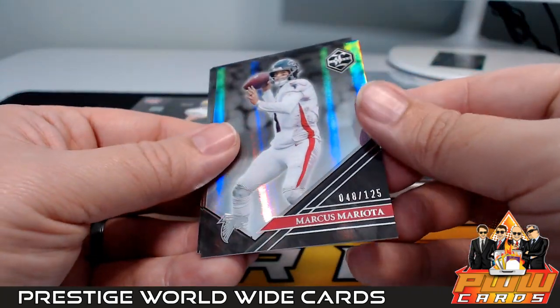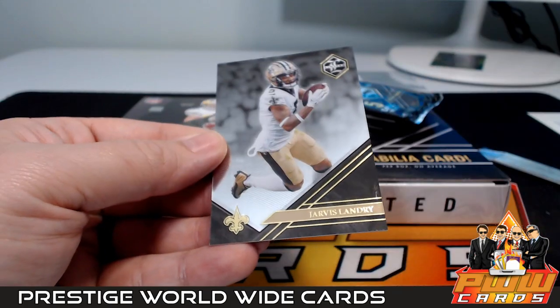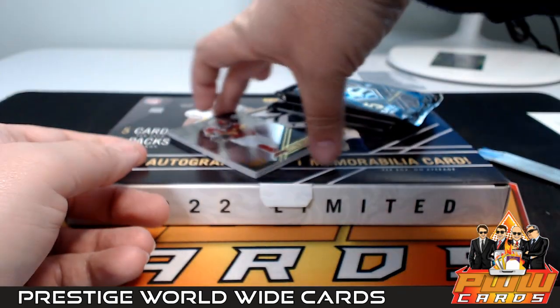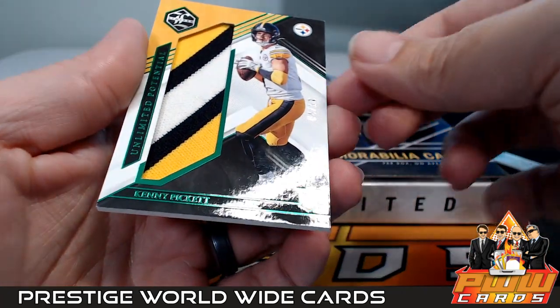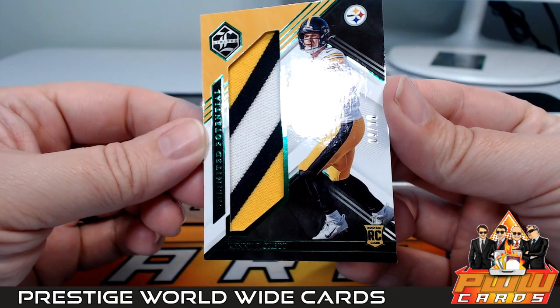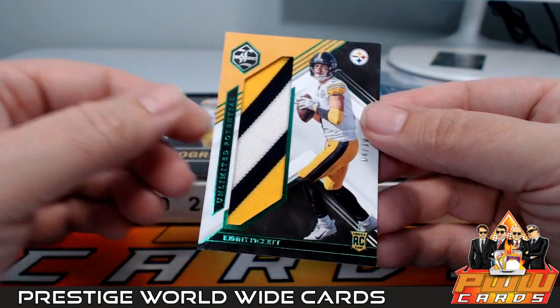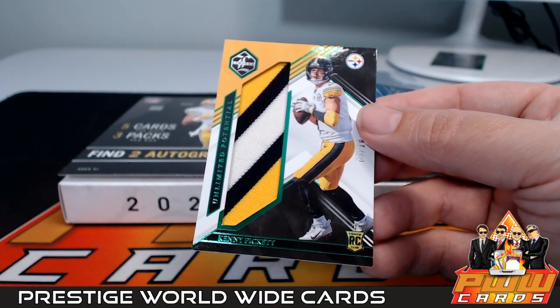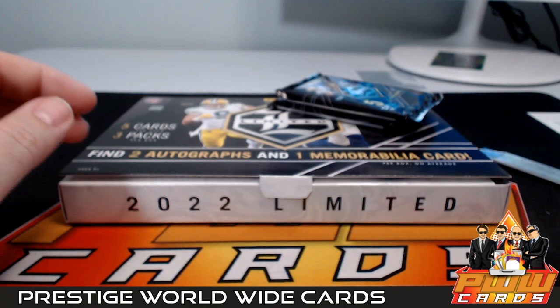There's a Marcus Mariota to 125. Kyle Pitts, Jarvis Landry, Terry McLaurin, and then, whoa, look at that. Kenny Pickett, 4 of 10, 3-color jumbo patch. That's pretty awesome. Congratulations to the Pittsburgh Steelers. Pittsburgh, Matthew H. There you go, Matthew. Pretty cool card, number to 10.